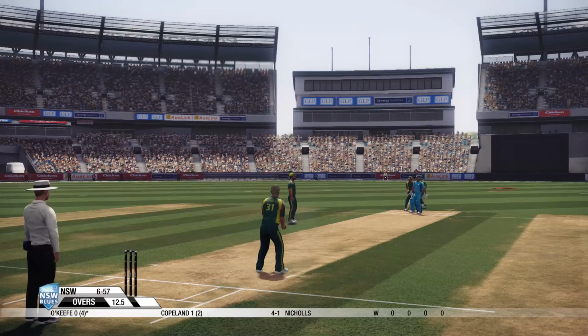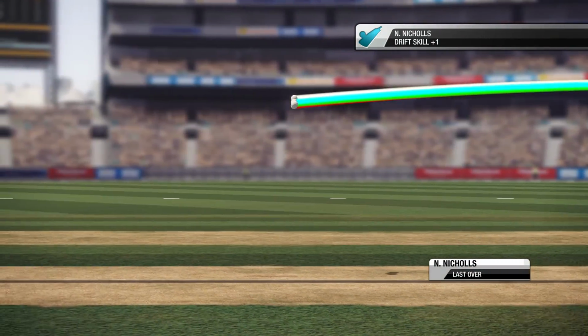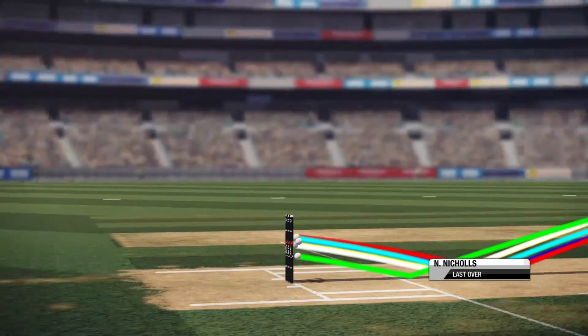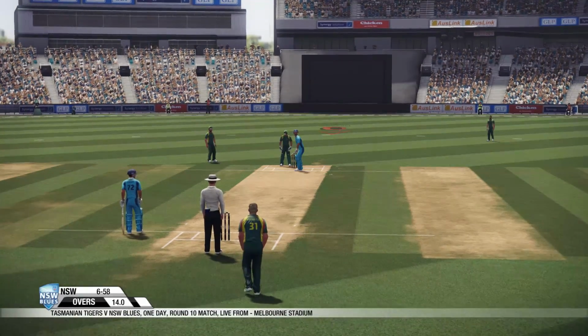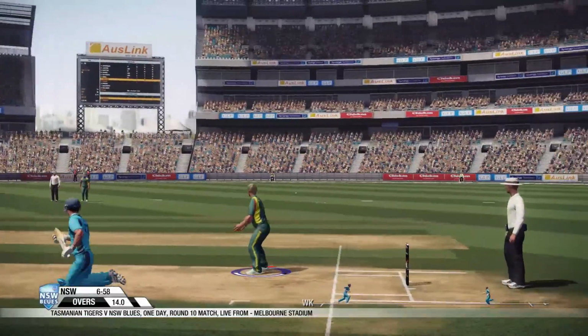The over comes to a close. A single wicket made in this one to follow up his double wicket maiden and his 1 for 1 in his first over. That's 3 overs, 4 wickets for 1 run. And if you're wondering what happened to Hampton, well, you'll be happy to know, if you're a Tigers fan with Nathan Nichols, that it was Xavier Doherty who took him out.